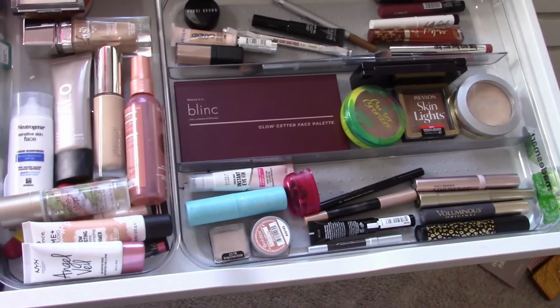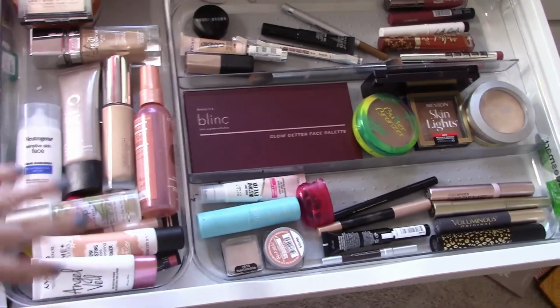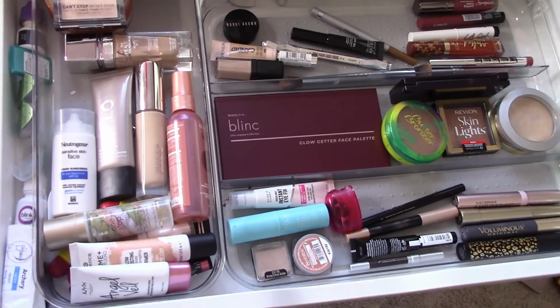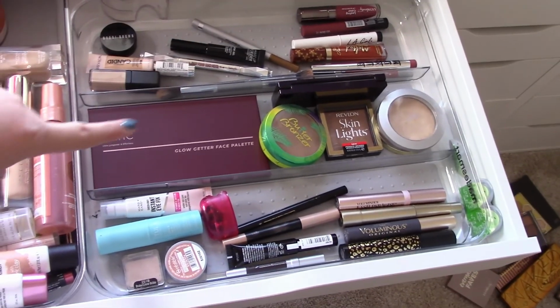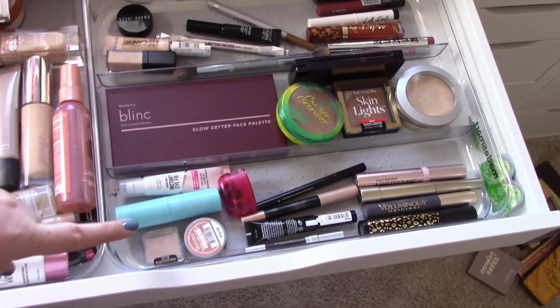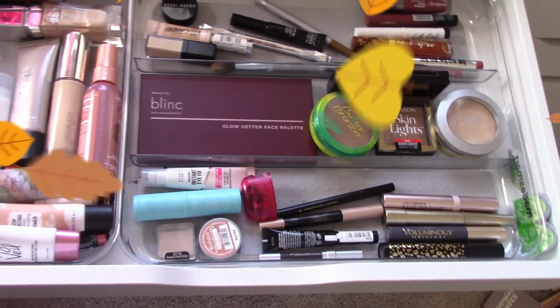So here is an overview of the everyday makeup drawer. My typical setup here. Primers, foundation, setting spray. That's my sunscreen I use. I've got my powders back here. Here are concealers, eyebrow products, lip products. This is my whole row of bronzers, blush, highlight, and then we've got eye products. So my primer, liner, mascara, all that.